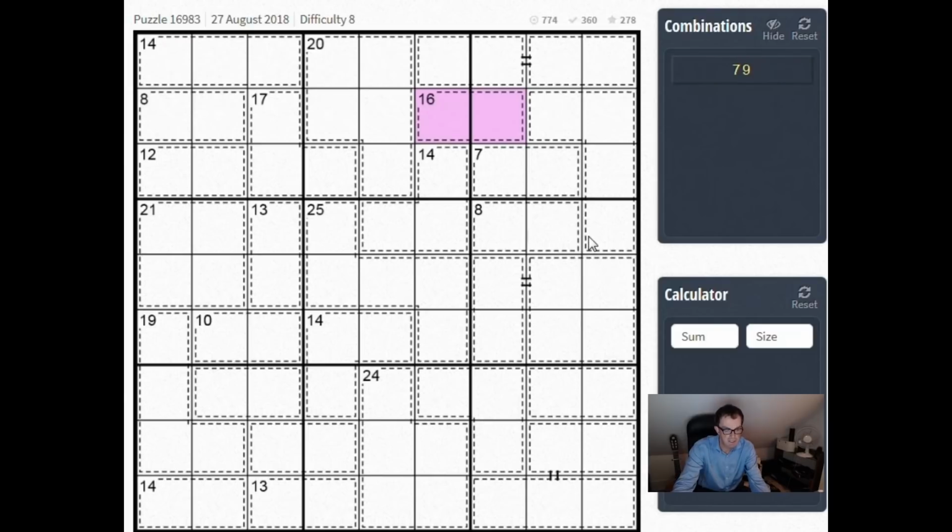Okay, well, we can see the 16 cage there. That's got to be a 7 and a 9, and we can write in the value of this cell. Now we have to remember when we solve killer Sudokus that every 3x3 block must add to 45 because it's going to contain the numbers from 1 to 9. If you add the numbers 1 to 9 all up, you get 45. So you can see we've got a 14 cage, an 8 cage and a 12 cage. If we add those numbers up, we get 34. So we know these two cells here must sum to 11 in order to ensure that the whole 3x3 block adds to 45. Well, if these two sum to 11, that has to be a 6.